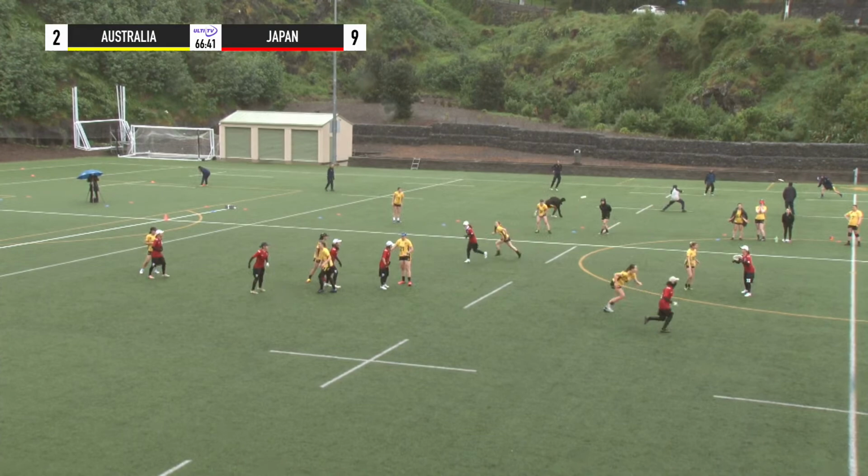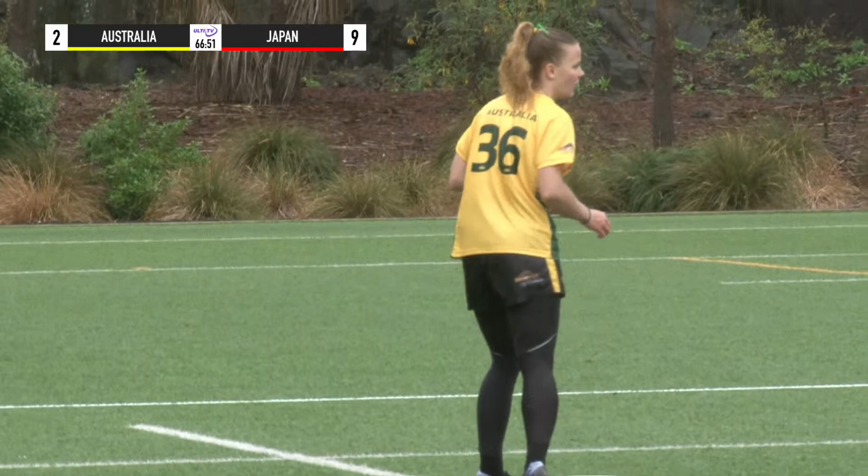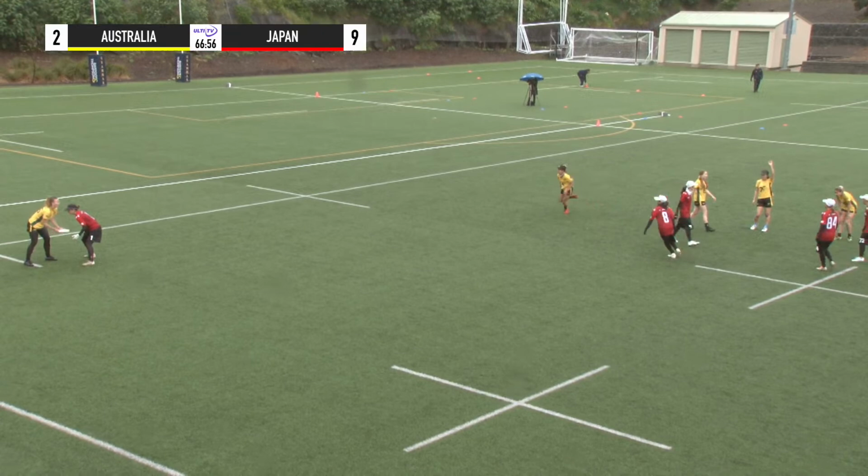There it is, a big fake, opens up a little bit of space, but it's not utilized. The stall count's getting high. Yoshida again puts up the big righty backhand. Rosenthal says no. There it is. Great defense. This is what we're hoping to see in the second half. Australia really getting revved up.